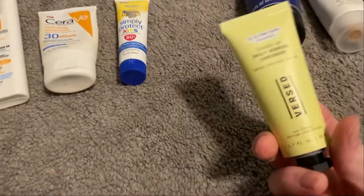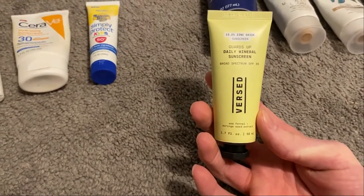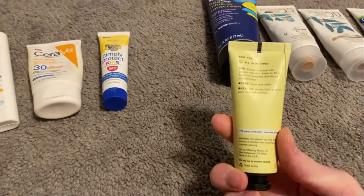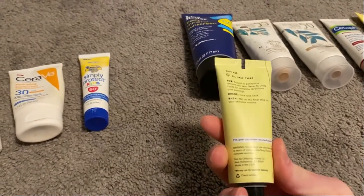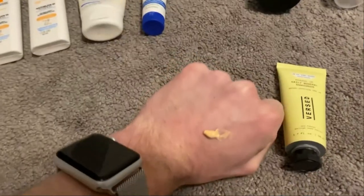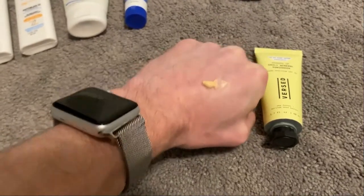Next up, this is a very, very popular sunscreen online. It is the Versed Guards Up Daily Mineral Sunscreen SPF 35. This is just a zinc oxide sunscreen, but it is actually technically a tinted sunscreen. So it does have a little bit of a tint to it. Let me show you guys that. While most sunscreens are white, this one does have a little bit of a beige color to it.